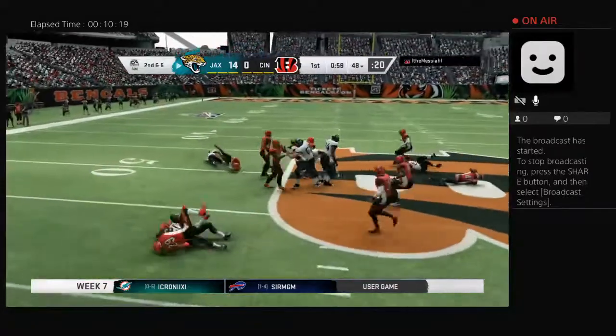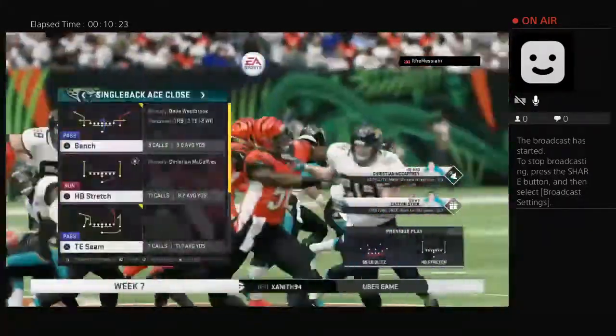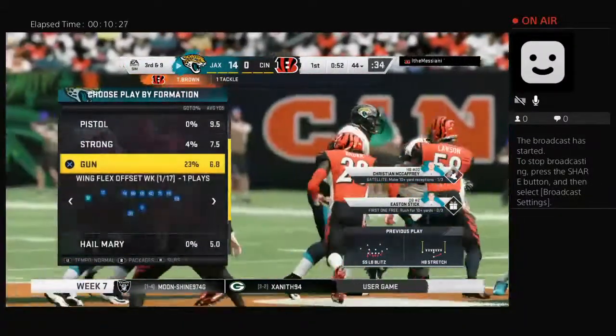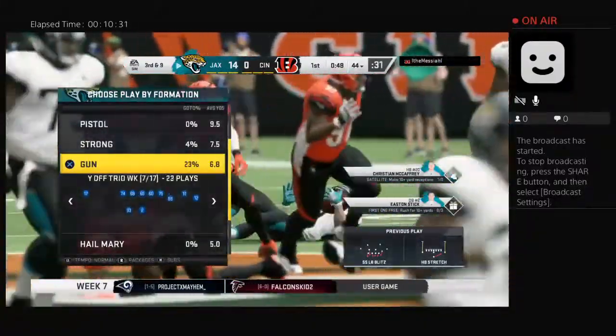Another run, this time McCaffrey. And he is met quickly in the backfield. Down he goes, folded like a lawn chair. They'll wind up losing 4 yards on the play. And that'll lead here to a 3rd down.